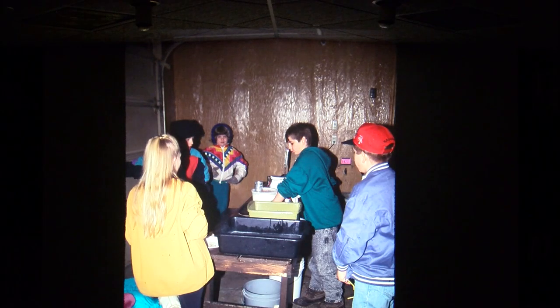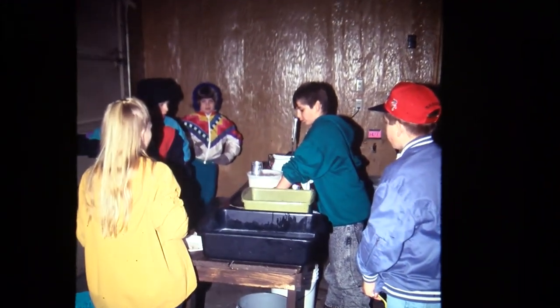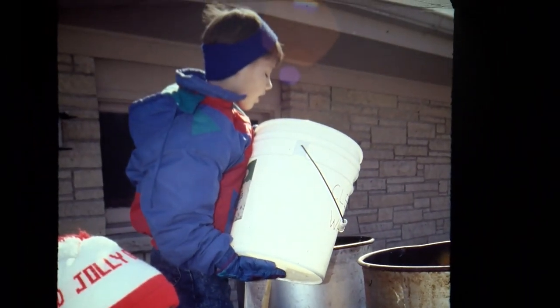So here they are cleaning up their dishes. We didn't have a sink. We didn't have hot and cold running water. We just had one faucet. Kids would do their dishes. So we didn't have a sink to dump the dirty dishwater into. So they would have to take it outside and dump it in barrels, which we would haul away at the end of the day.